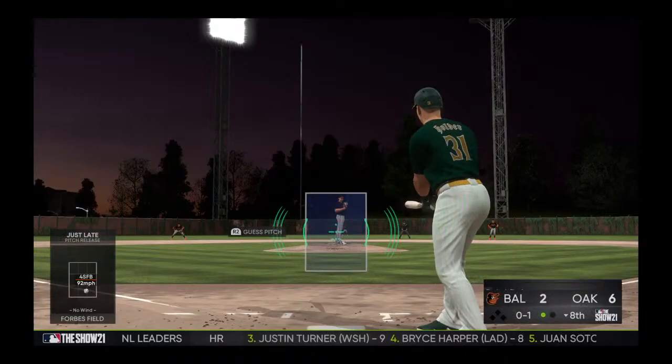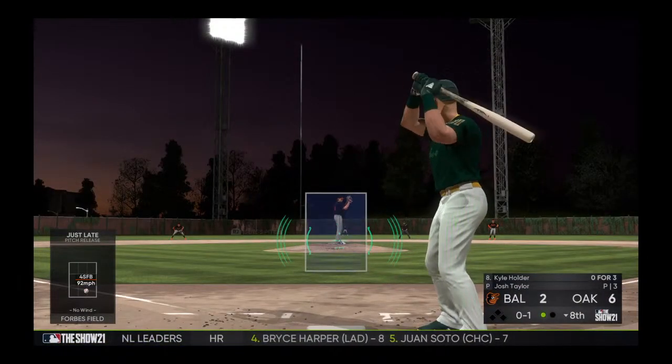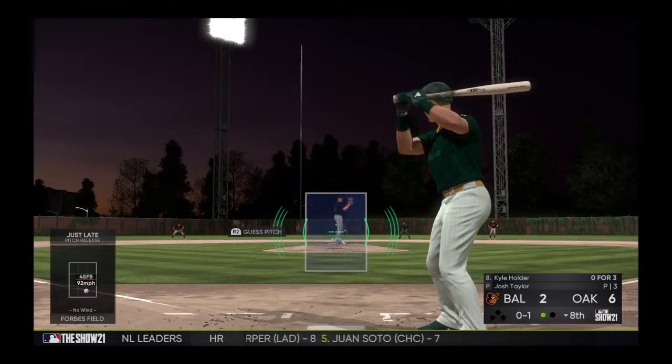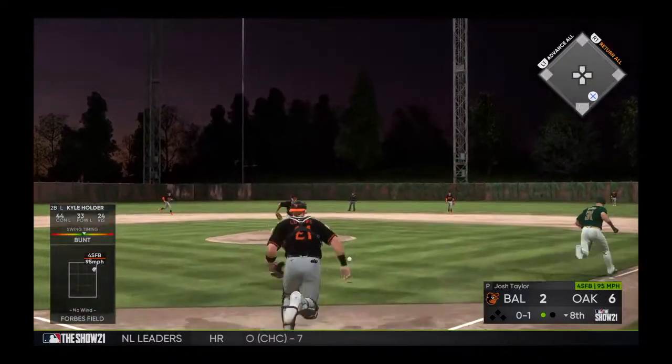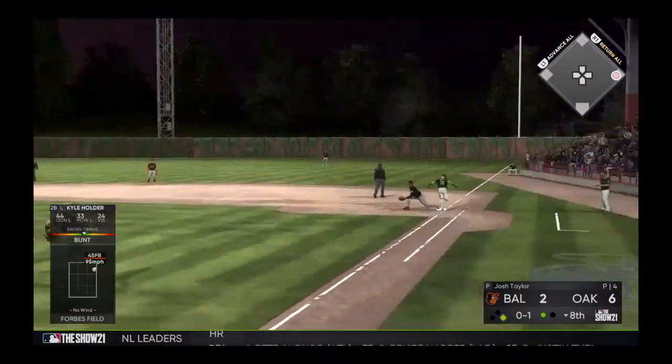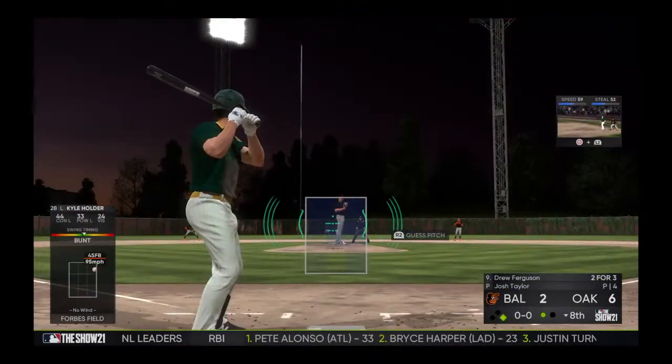And now a right-hander up and throwing in the Baltimore bullpen. Bunt attempt here as he gets this one down. And the throw is too late. He's on with a beautifully placed bunt single.